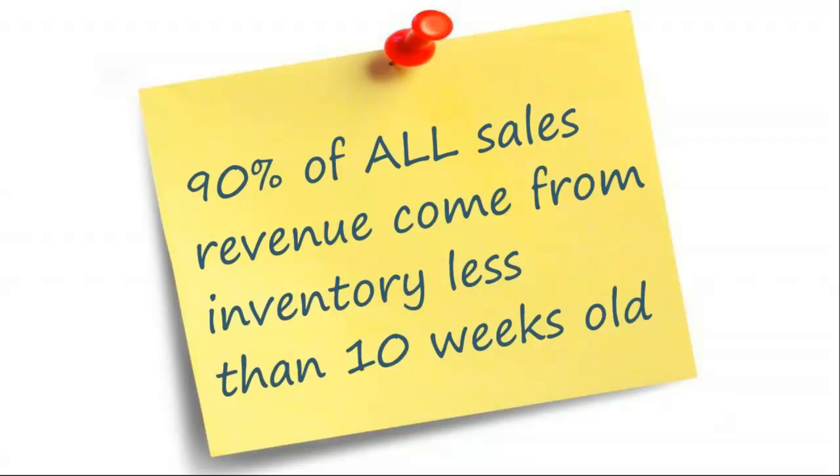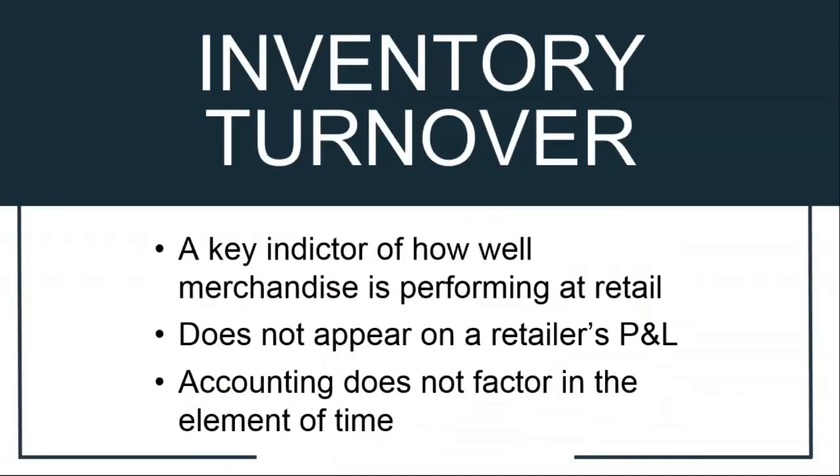If we know that your shelf life is 10 weeks, time, that can determine inventory levels based on, say, a 5-week turn. So we should keep about 2.5 times inventory to sales on the average. That is a metric on how much inventory you should keep, and that's going to be based on time and time of the year. Because inventory turnover is a key metric of how well merchandise is performing at retail.